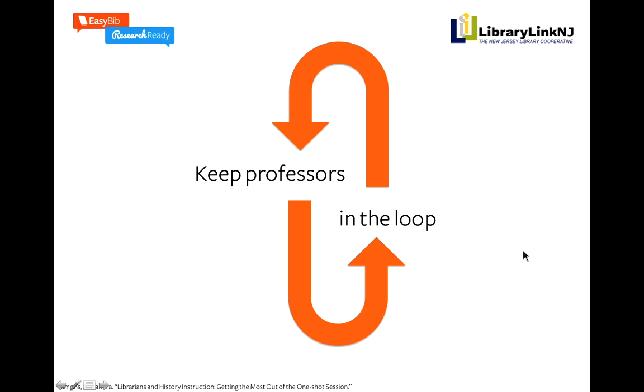One librarian at the University of Houston wrote a really great article discussing one-shot instruction, and she made a good point that sometimes it's just a matter of keeping professors, or in the K-12 space, teachers, in the loop. So this is a manageable task that you can do once or twice a semester. It doesn't involve as much effort as going out in person and introducing yourself. And if you have time to do that, that's great. But if you are swamped and crunched for time, this is one way that you're able to keep the momentum going in partnering for one-shot sessions.